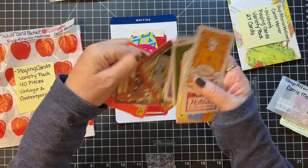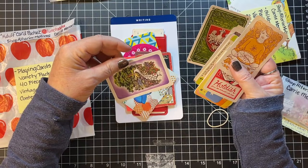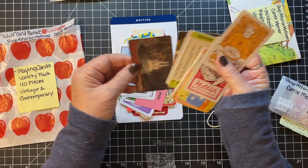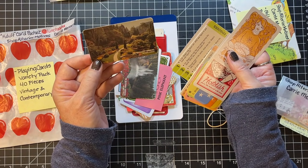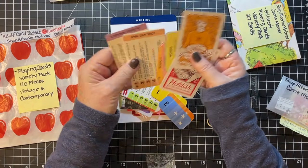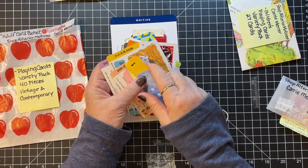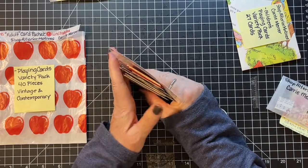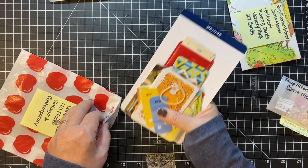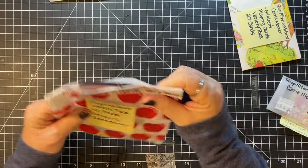Oh, there's a farm one. That's a good one. Little farm journal. It's been a long time since I did a farm journal. Might have to do that. So all sorts of playing cards. Those are pretty. And game piece type cards. That's an awesome pack, especially if you've just started junk journaling. That would be a great starter pack for you. So there's that adult card pack.